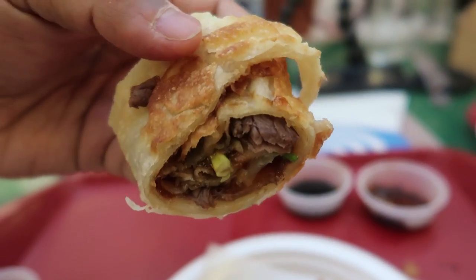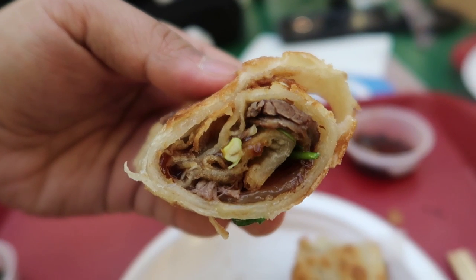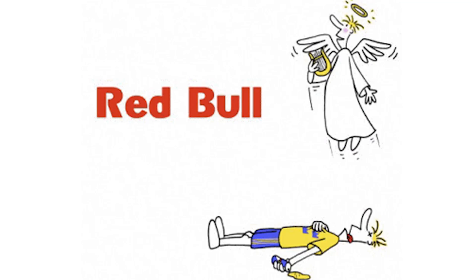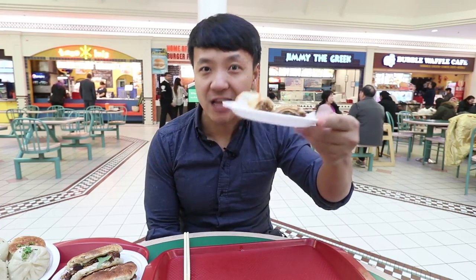This dish in particular, because it's a little fatty, it's a little sweet, it's a little saucy, you dip this in hot oil and that acid just makes this fly. You know that whole Red Bull gives you wings thing? That's crap. Hot oil gives you wings because this now tastes heavenly.